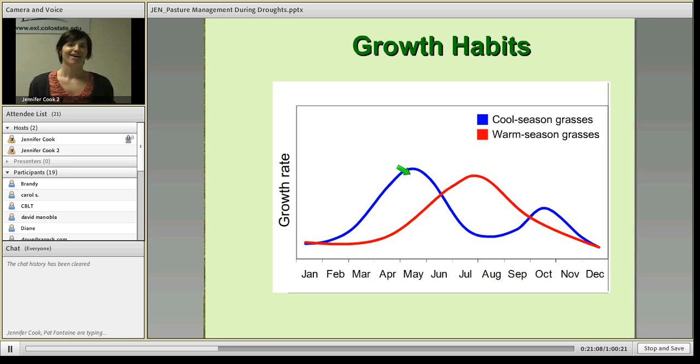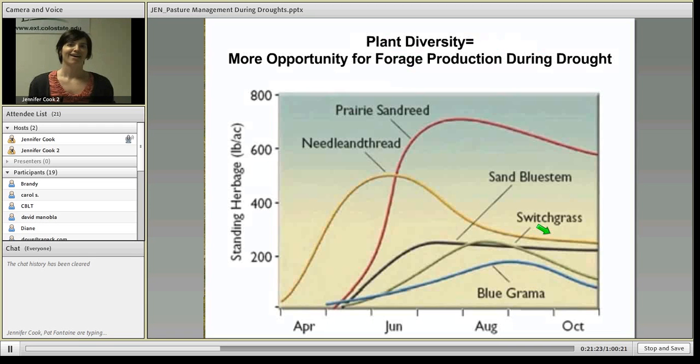They hit their peak production in April and May, and then they go through a semi-dormancy, and then they do a little bit more production growth before the winter in the fall. So that's a generality, and this next slide shows some more specific examples. Most of these are warm season grasses, except for the needle and thread, which is cool season. Although that last chart was very general with one line, there are actually lots of different times that these specific species are hitting their peak production.